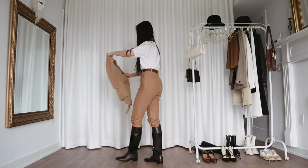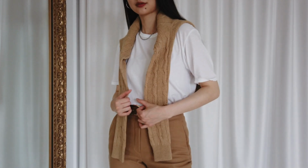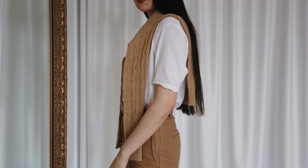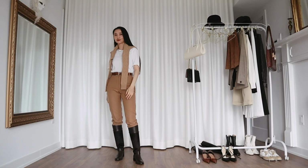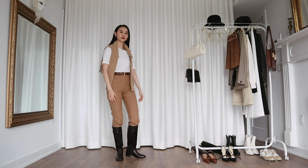Now I'm gonna drape this camel wool sweater on my back, just in case it gets chilly. But let's be honest, this is completely for styling purposes. If anything, my back feels hot now. Okay, this look is actually very equestrian inspired. I legit look like I'm about to ride a horse.